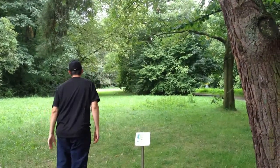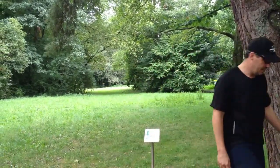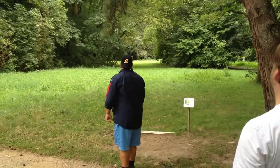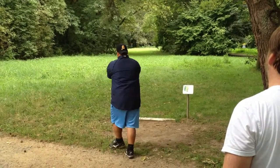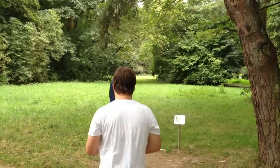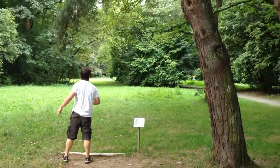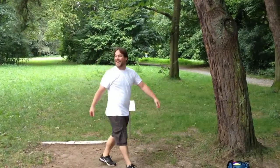He gets it up. It's stuck in a tree. Actually gets a lucky drop out of the tree. That window's smaller than it looks. Oh, too high. Uh-oh. That's out of bounds over that way. It did roll. Oh!